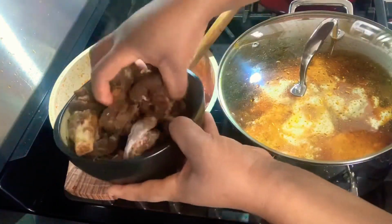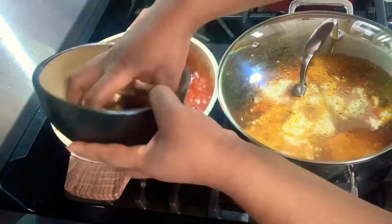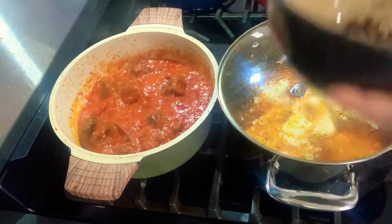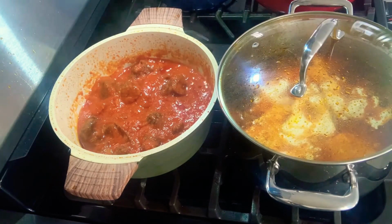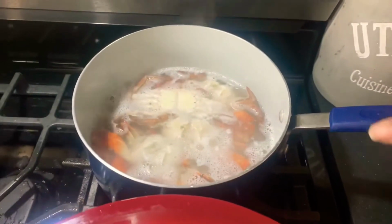So right here, I am adding in my fried goat meat, and yes, it's already fried and frozen, so it's just a matter of making your tomato-based sauce and throwing it in there. I promise you, prepping really makes things a lot easier.